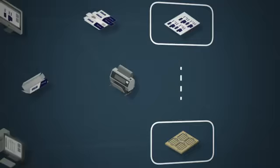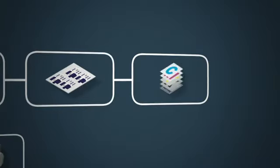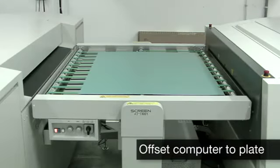The folding carton will be printed on an offset printing press. This requires a set of offset printing plates, one plate for each ink or colour.